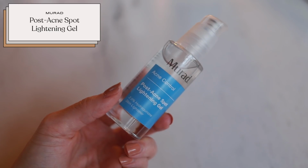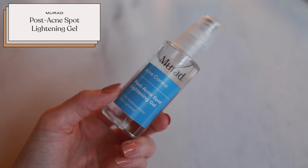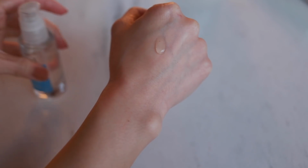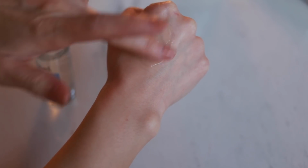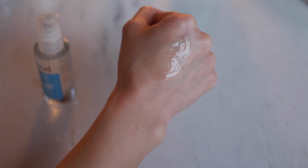And what I've been using is this product from Murad. This is the Murad Acne Control Post-Acne Spot Lightening Gel. This has hydroquinone. This is an ingredient that helps to fade that dark spot that occurs after your acne is all gone. I've said this a few times, but as I've gotten older, it takes so much longer for my skin to completely heal after I've had a breakout. That dark spot can just linger for months even.